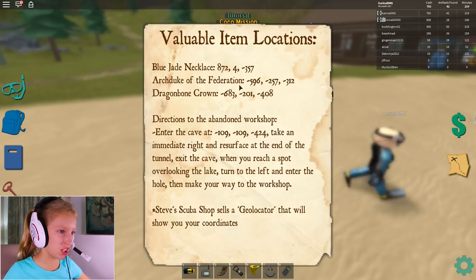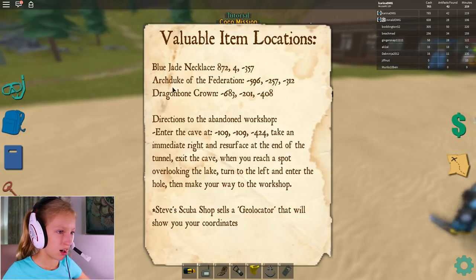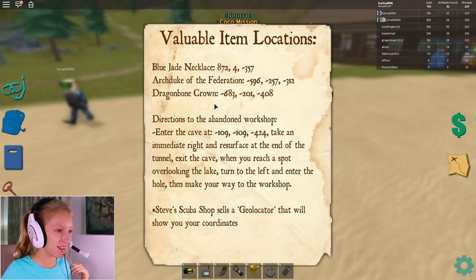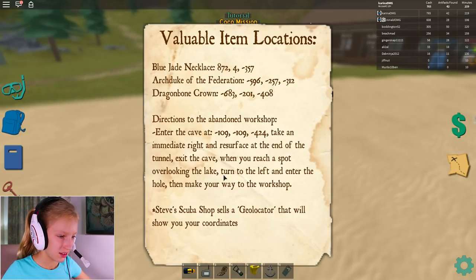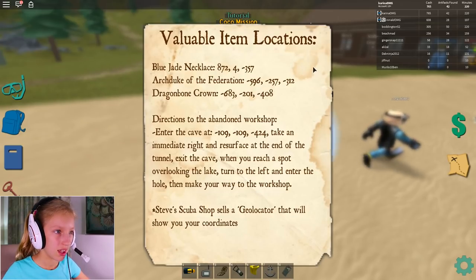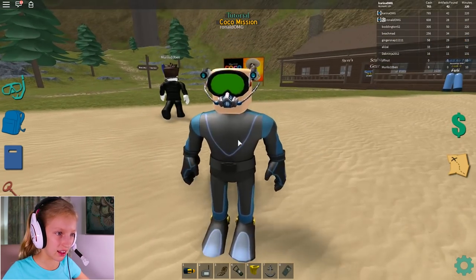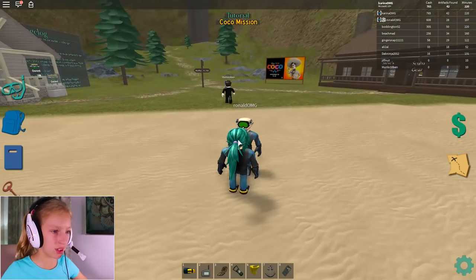Valuables item locations. Blue Jay necklace. Arch duck of the Fed. What? Wait, what? Oh, whoa! These are actually really cool. This is items for location thingies, like location item thingy. Really cool.